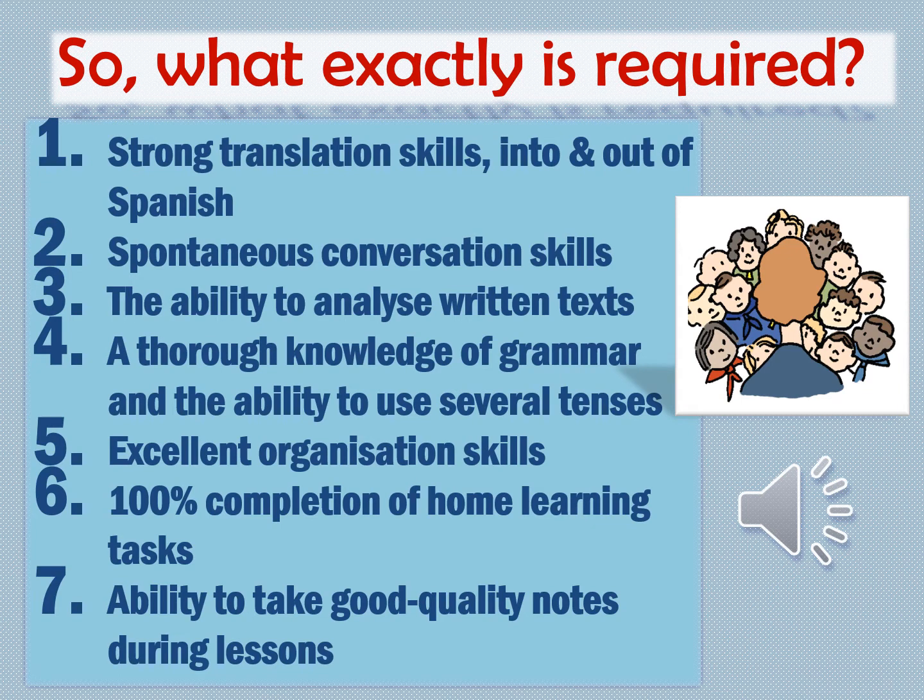So what does GCSE in Spanish actually look like, and what kind of person do you need to be in order to be successful? So strong translation skills both into Spanish and out of Spanish back into English. Spontaneous conversation skills, so the confidence to perform those. The ability to analyse written text, so very good literacy skills as well is required. Thorough knowledge of grammar, and the willingness to learn the grammar rules as well, very important, and the ability to use several different tenses so that you can expand your work.